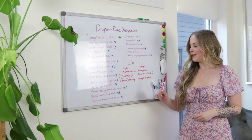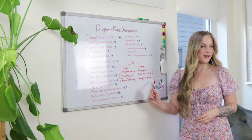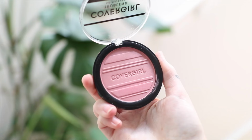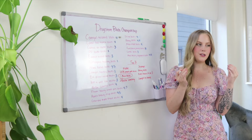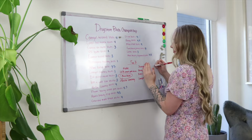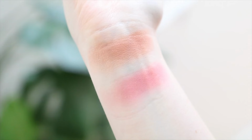So now we have the Almay blush and the Covergirl Trublend blush. This is a really tough one because the Covergirl Trublend was so pigmented, but I really love the shimmer in the Almay blush. I think, hold on again, don't look. Told you not to look. Dun dun dun! Our shimmer drugstore blush winner has got to be this Almay blush.